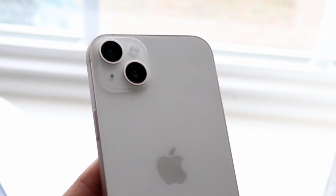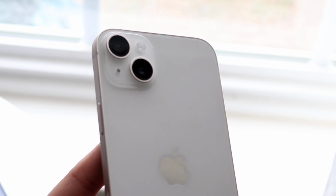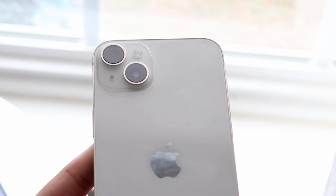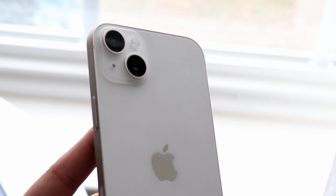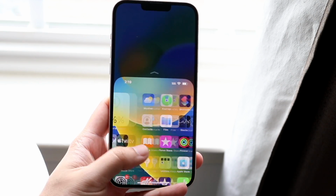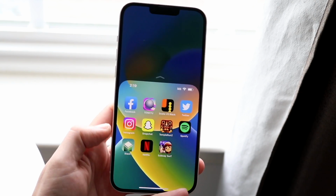Now from a performance side, this particular iPhone is giving you that Apple A15 Bionic chip inside of it with 6 gigabytes of RAM. And like I mentioned, you're actually going to be getting a pretty good performing device. It's a very, very good performing iPhone, which is exactly what you'd want. If you're wanting the better iPhone, this is definitely going to be a very good performing device.